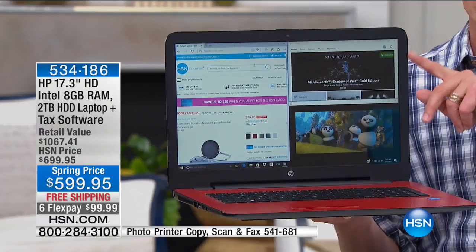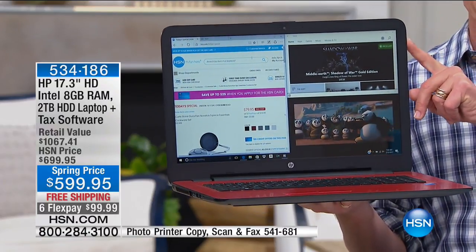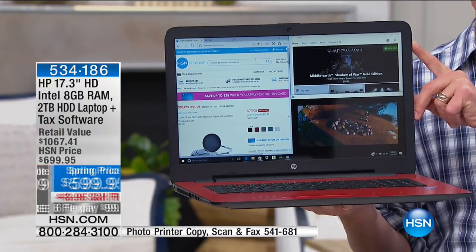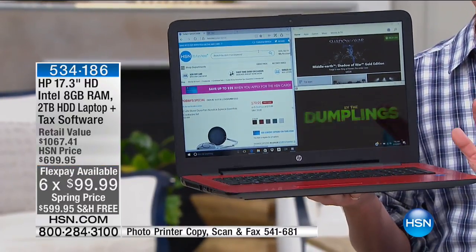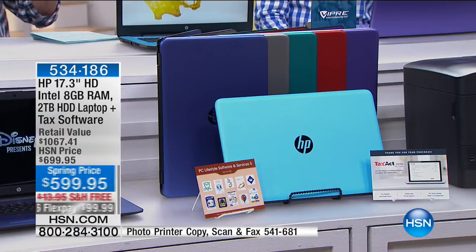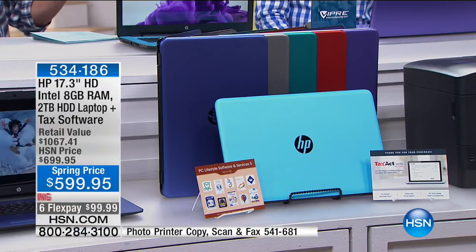It's $599.95. We've done 6 flex pays of $99.99. It is free delivery. And I know you're still sitting there saying, what am I missing? Well, if you're not quick, you'll miss out on your colour. Because right now we have red, teal, purple, blue, light blue, and silver.